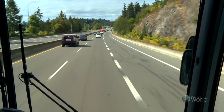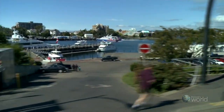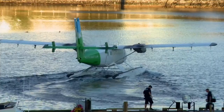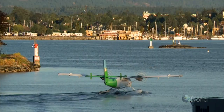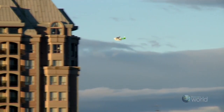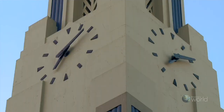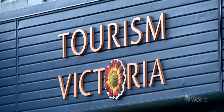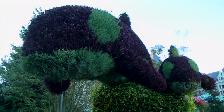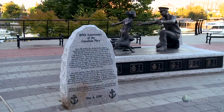We'll head through Chinatown before setting our course toward the Victoria Marina. Not far away, an airport offers seaplane rides over the region. While Victoria was founded in 1840 by the British, Aboriginal populations have been living here for millennia. When the gold rush began a dozen years later, Victoria became the starting point for European and Asian pioneers heading north.